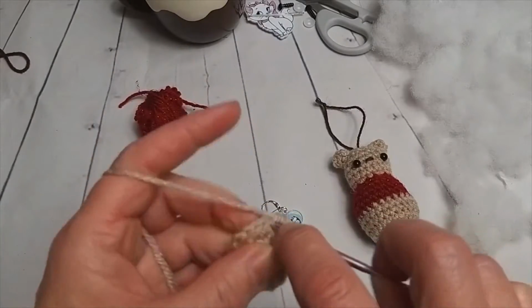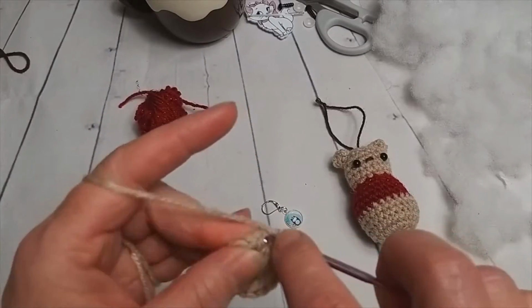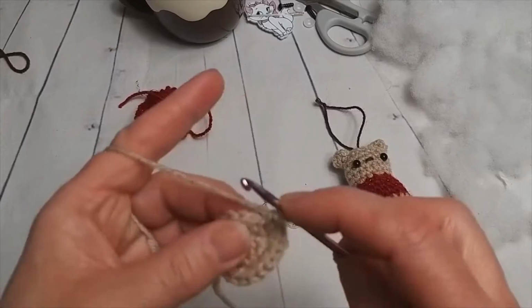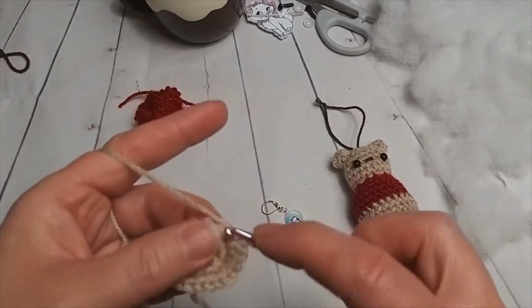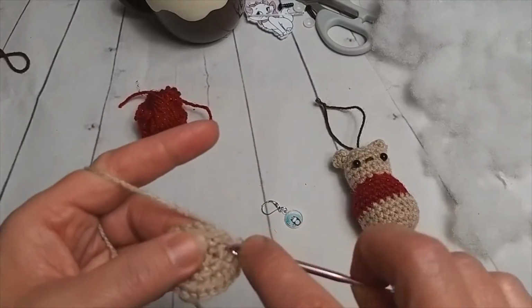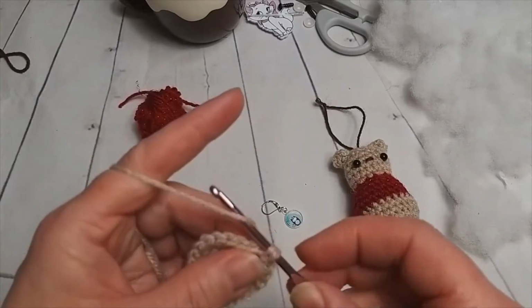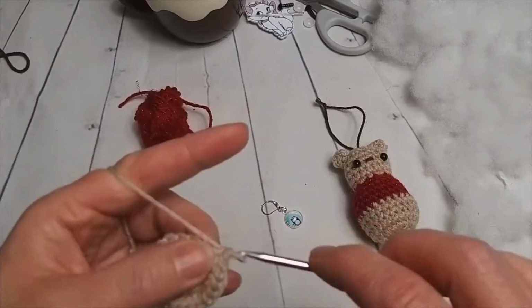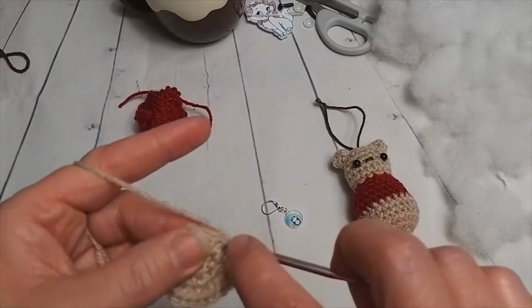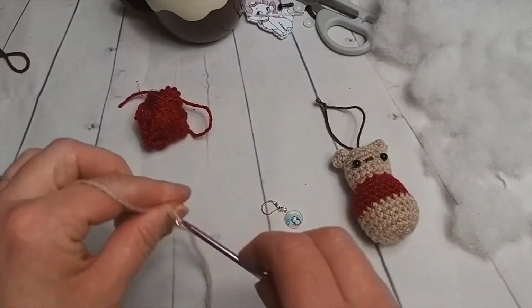7, oh, or not, good idea to go in the right stitch, 7, 8, 9, 10, 2 more, 11 and 12. Right, we're going to get that stitch marker in now.